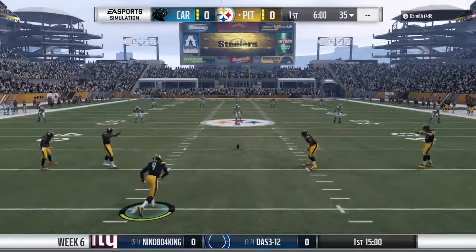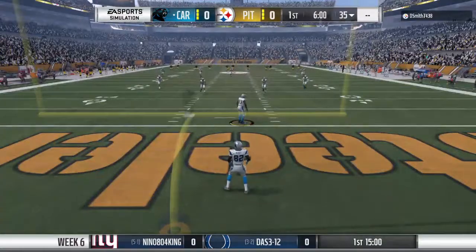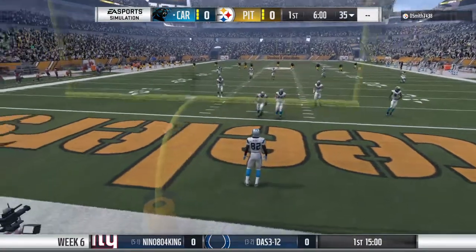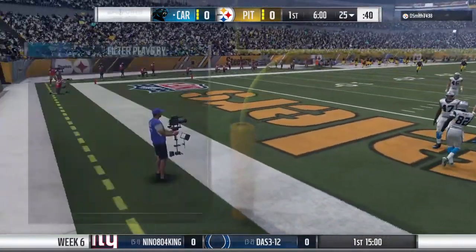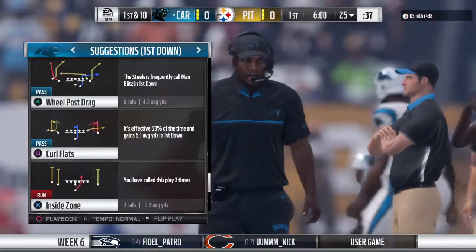It's unlike any other in sport as both teams made their way out of the tunnel. These folks are fired up as their guys are ready to do battle between the Carolina Panthers and the Pittsburgh Steelers.